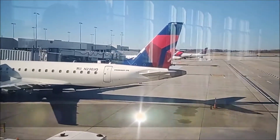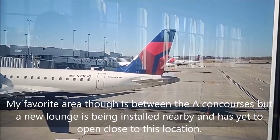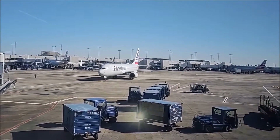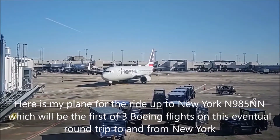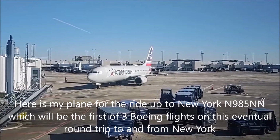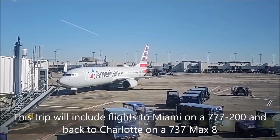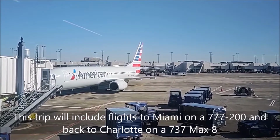My other favorite area, though, is between the A concourses, but a new lounge is being installed nearby and has yet to open and is closed at this location. Here is my plane for today's ride up to New York, N985, which will be the first of three Boeing flights on this eventual round trip to and from New York. This trip will include flights to Miami on a 777-200 and back to Charlotte on a 737 MAX 8.